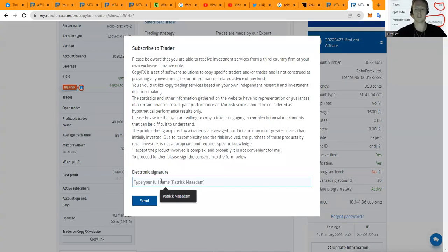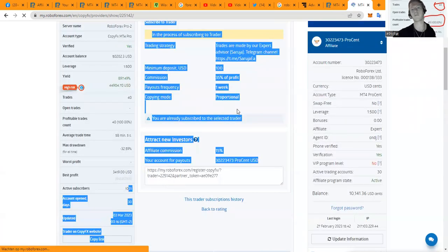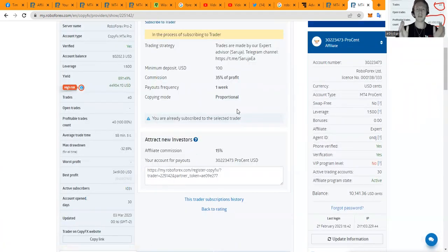And of course, because it's an electronic signature, I will have to type my full name. Why? Because, guys, I'm going to be fully honest with you guys. It is a trader. There is risk involved. And like I'm saying with DEX, he has been making a lot of money in the last 6 months. But this trader has been on the site for 30 days, which means that he is growing, but we do not have the statistics like if he's going massive in many years. So this is, of course, one of my riskier plays. 1 second, guys.